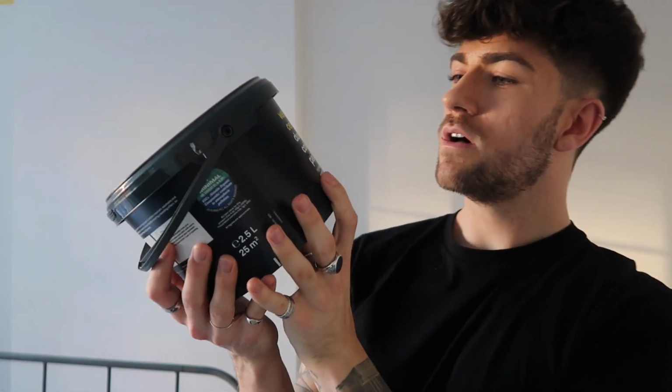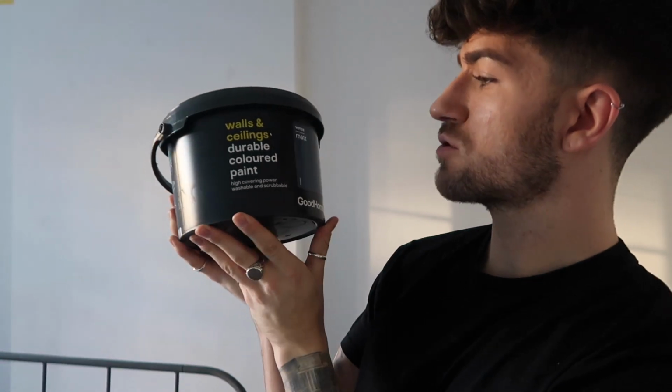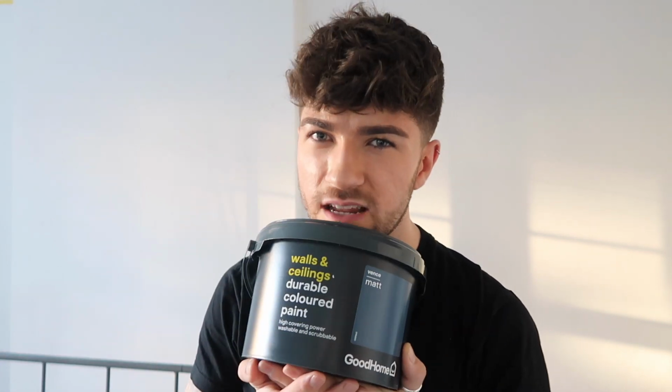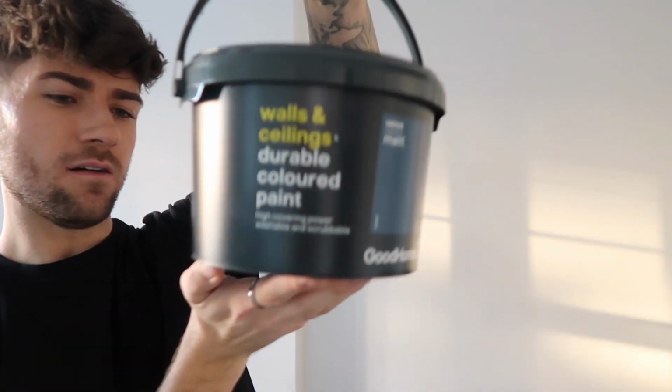But in terms of the things that we got in B&Q, got some of this walls and ceilings durable coloured paint, high coverage, power washable and scrubbable, Vents Matte Good Home Paint. I was looking at a Farrow & Ball paint, which was nearly £50. Valspar, I think, is a lot cheaper, better paint, some people say. I can't even remember how much we paid for our tin in the living room, but I think it was like £20 for a small tin. This was £16. So I got a huge tub of that. There's 2.5 litres in there, so it's going to do the whole wall.